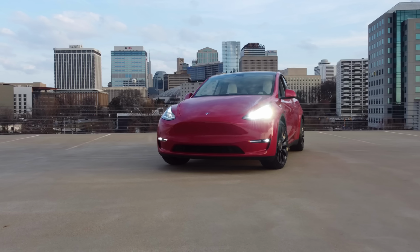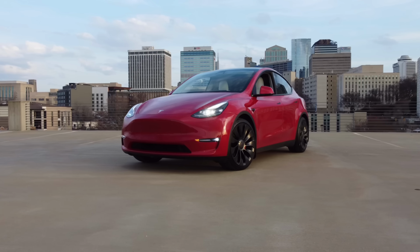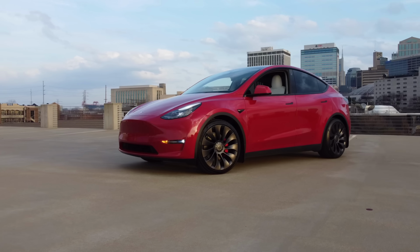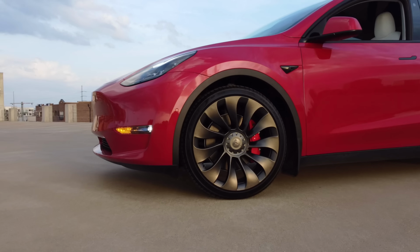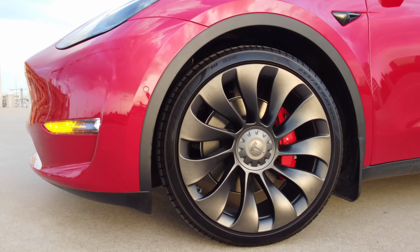It's also worth considering that the Model Y's closest competitors in the electric crossover market are still very underwhelming and not quite there yet in terms of performance, features, range, and efficiency. While some options may be cheaper up front, they often lack the advanced technology and impressive range of the Model Y, making them less appealing as long-term investments.